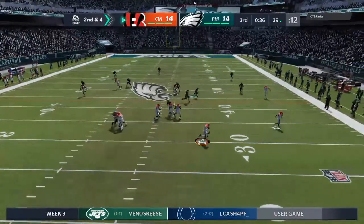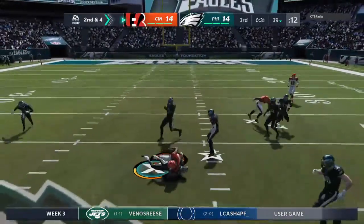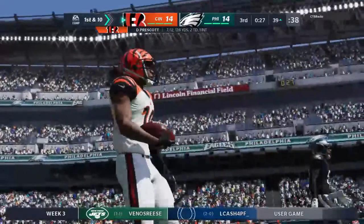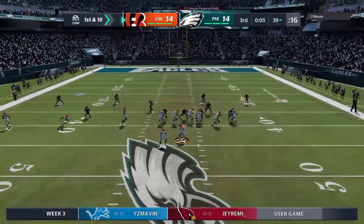Looking to throw again on second down. Prescott. And he locates Laviska Shenault, the rookie from Colorado. And able to rip off a big chunk of yardage before being dropped inside the 40. 22 yards on the catch and run, a first down.